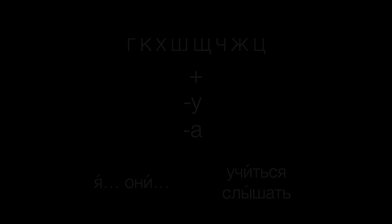You may already know the forms of a verb like говорить. The я form ends in ю, and the они form has the ending ят. And that's fine for a word like говорить. But what if the stem does end in one of these 8 letters, like слышать? How do we spell those endings?